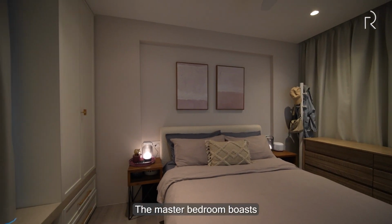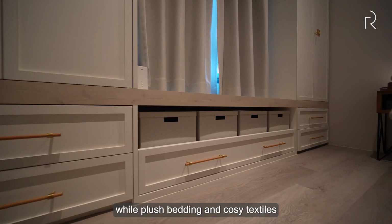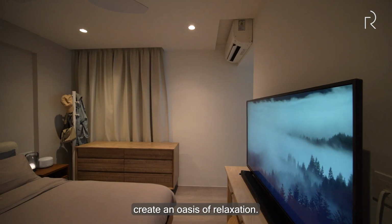The master bedroom boasts a serene palette of neutral colors, while plush bedding and cozy textiles create an oasis of relaxation.